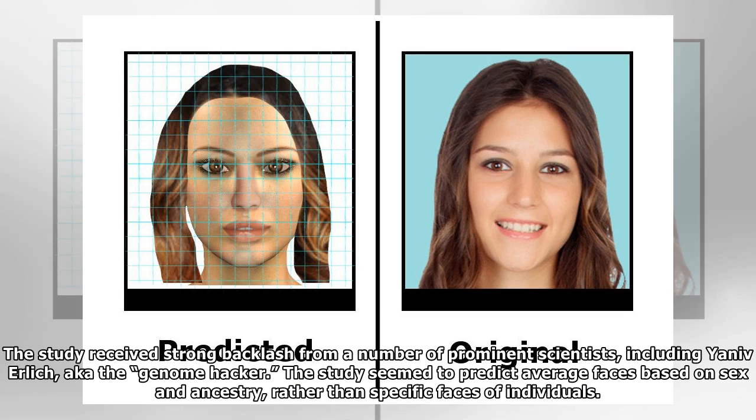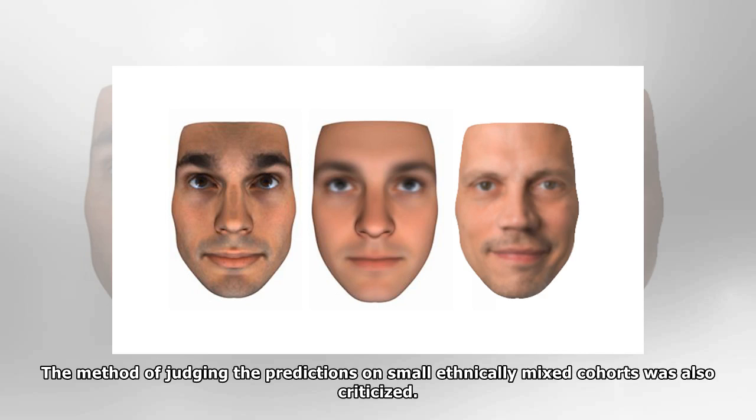The study received strong backlash from a number of prominent scientists, including Yaniv Erlich, aka the genome hacker. The study seemed to predict average faces based on sex and ancestry, rather than specific faces of individuals. The method of judging the predictions on small ethnically mixed cohorts was also criticized.